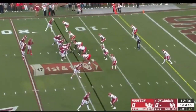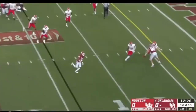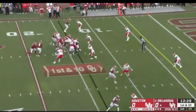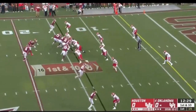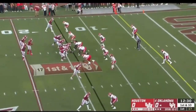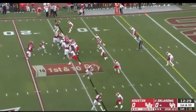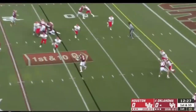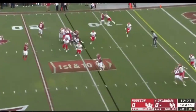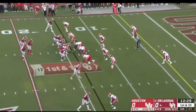Well, like you said, the fewer guys to block, the better, right? And everybody now has a lot of athletes in space. And there's things you can do as a coach schematically to help those guys out and put them in good situations. And Oklahoma's a great offensive line, so it's not like they don't want those guys blocking. But you see a lot of red and white there just running free and out of position, out of the play. Yeah, you got people running, but they're running the wrong direction.